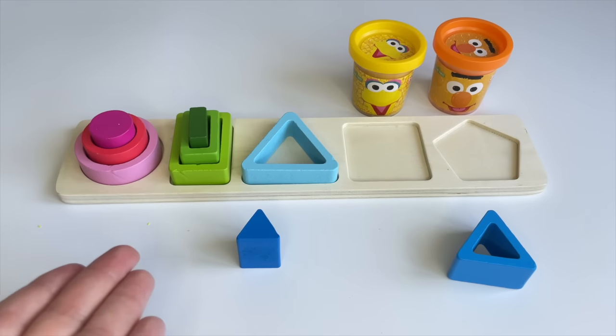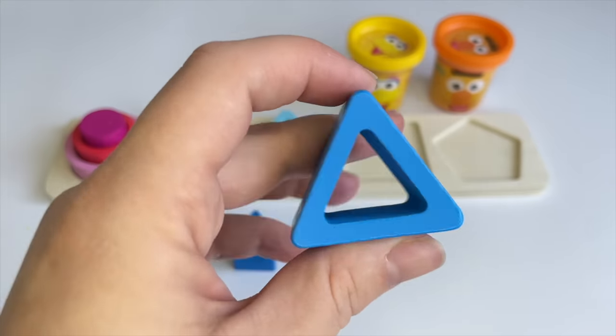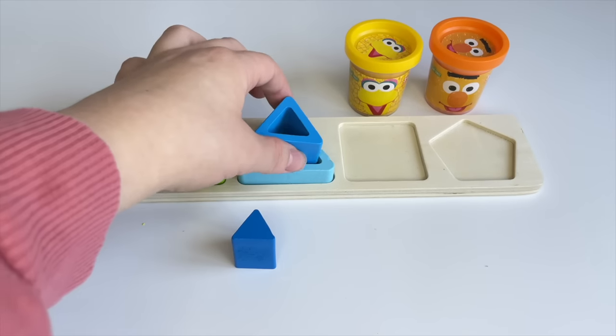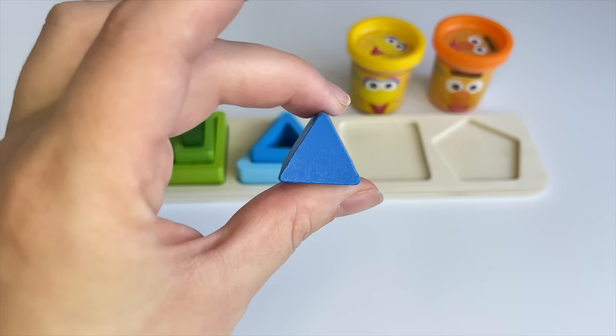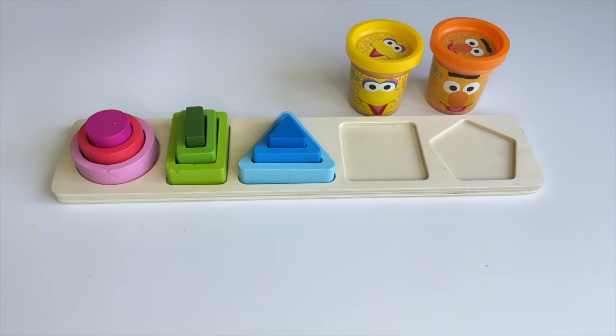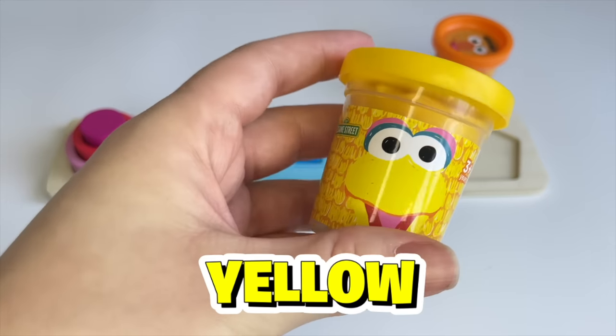Now we need the medium. This one? No, right here. The medium triangle, let's put it in. And now, the smaller, let's put it in. Now we're gonna use the yellow color, yellow.